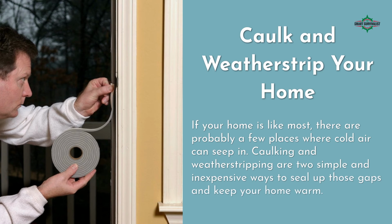Caulk and weather strip your home. If your home is like most, there are probably a few places where cold air can seep in. Caulking and weather stripping are two simple and inexpensive ways to seal up those gaps and keep your home warm.